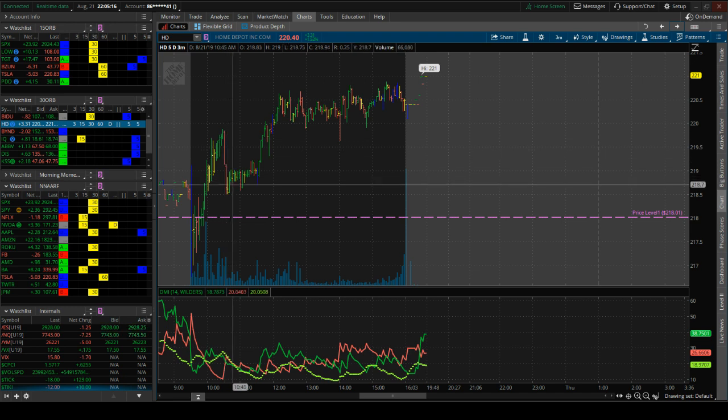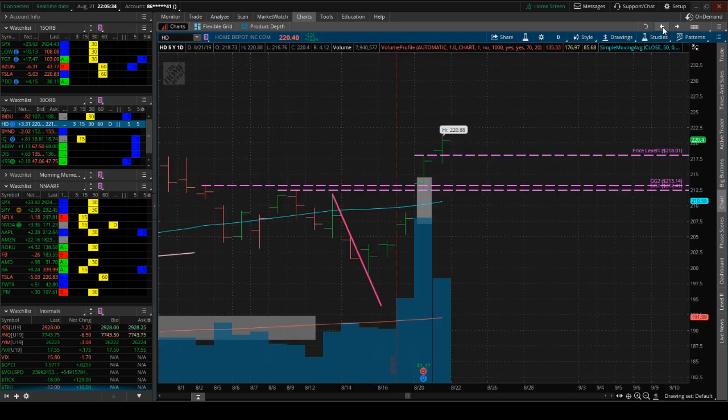A couple other times it tested it again, came back down to those levels, consolidated, and then finally gave a go bar. Here's the momentum move through there, and it actually chopped it, so it made it really frustrating to get this move. But it is a tactic to get through there. Very interesting stuff. That's how you can catch new highs, through the prior day's gap high.